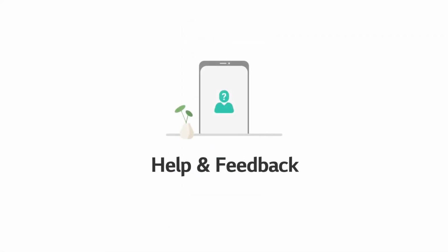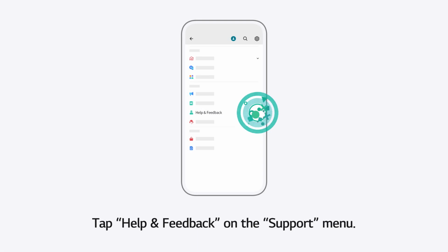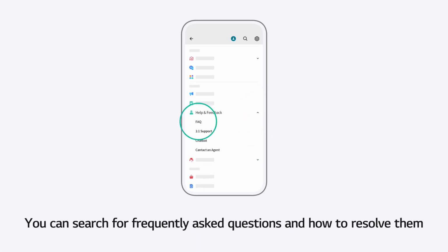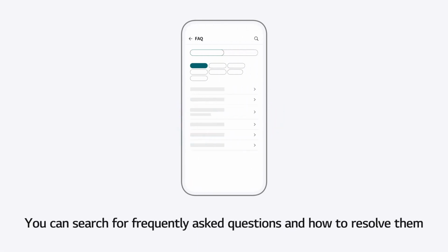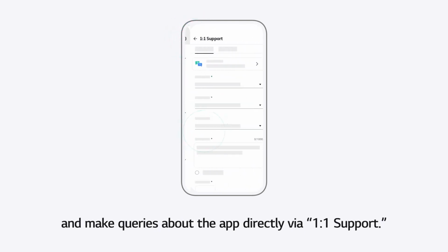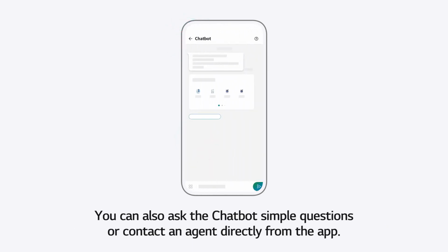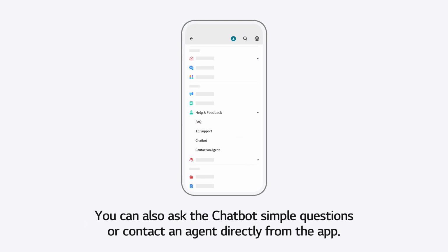Help and Feedback. Tap Help and Feedback on the Support menu. You can search for frequently asked questions and how to resolve them, and make queries about the app directly via one-to-one support. You can also ask the chatbot simple questions or contact an agent directly from the app.